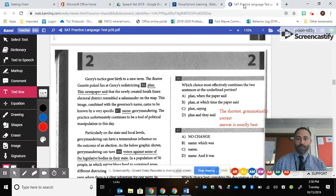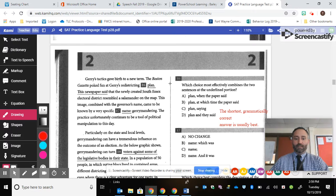So I'm going to refer to question 16 here, and I posted here the shortest grammatically correct answer is usually the best. So in this particular case, here's question 16, and here's the passage from whence it came. Jerry's tactics gave birth to a new term. The Boston Gazette poked fun at Jerry's redistricting plan. This newspaper said that the newly created South Essex electoral district resembled a salamander on the map.